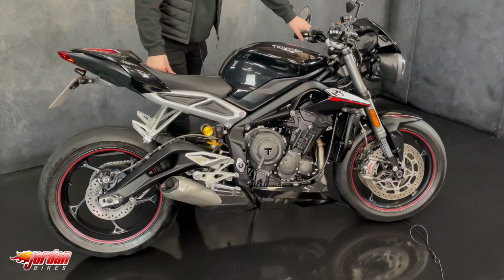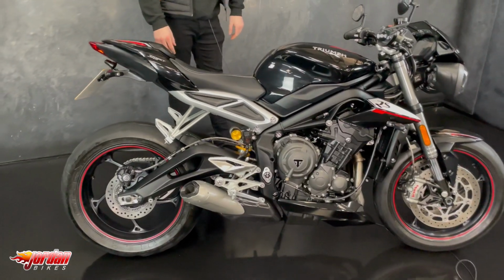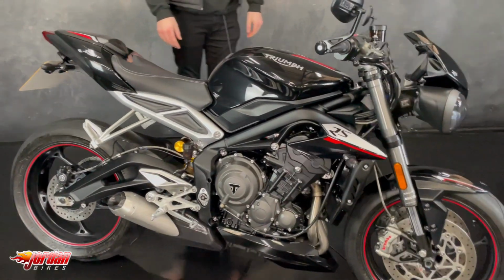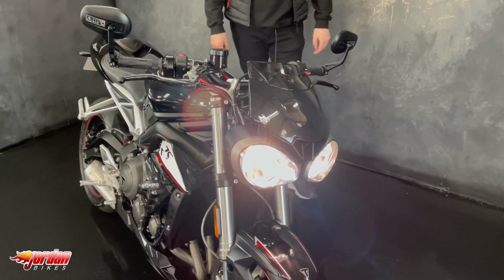So what a beautiful bike this one is. It's a bike that we've sold previously and we've just got it back in. And it's stunning. It's only done 3,393 miles. It is the one with the full colour TFT display.